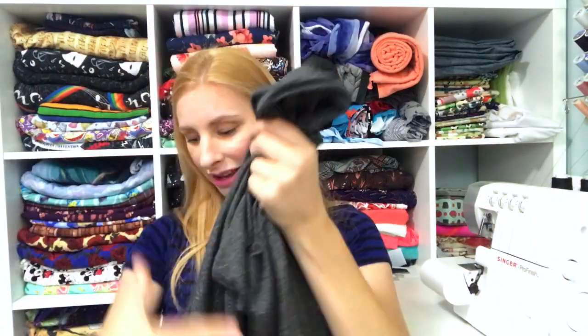I would want something looser, but I think it could still work. We'll see. Here's the fabric again. Just a nice gray fabric there. So yes, and again, lots of fabric. This is a remnant. Yeah, right. Oh, here's the tag.